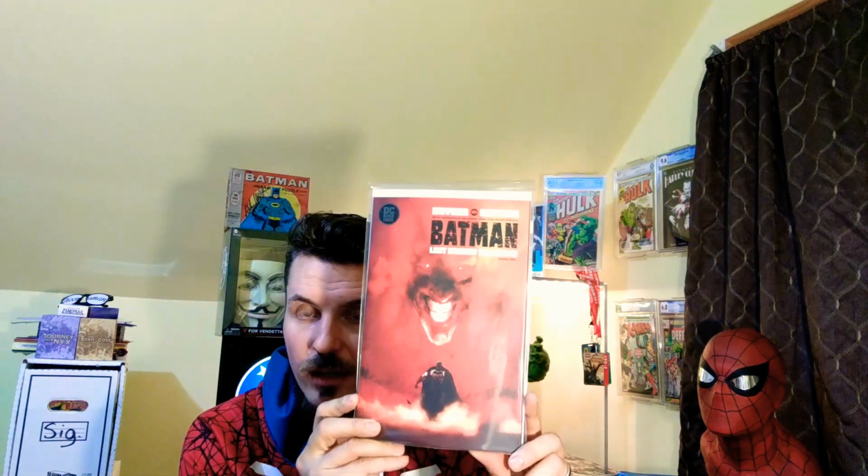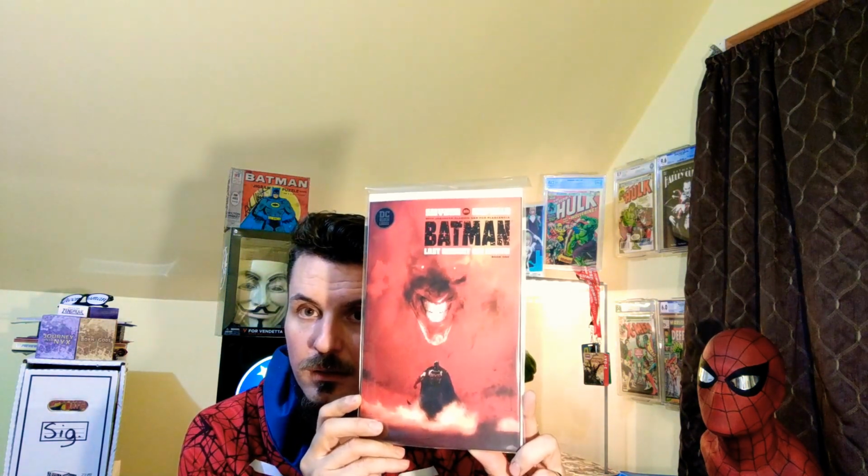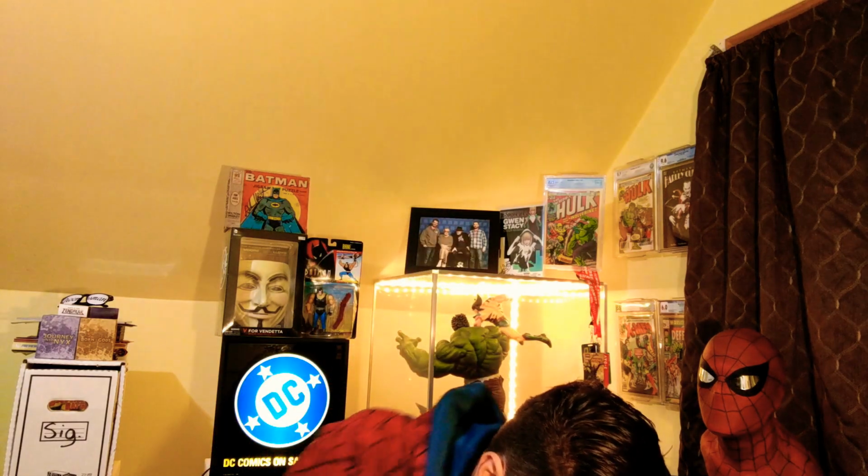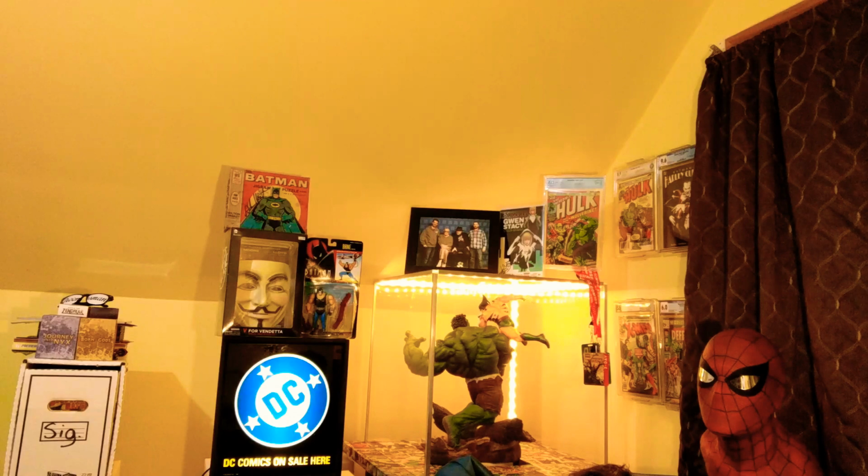Here is Batman Last Night on Earth. Jock cover. It's a decent Jock cover. It's not one of my favorites. He doesn't really show off his skill in this one, but it's a cool cover. I got a few of those just because I thought he was going to do something special, which he didn't. But it's still a cool cover.